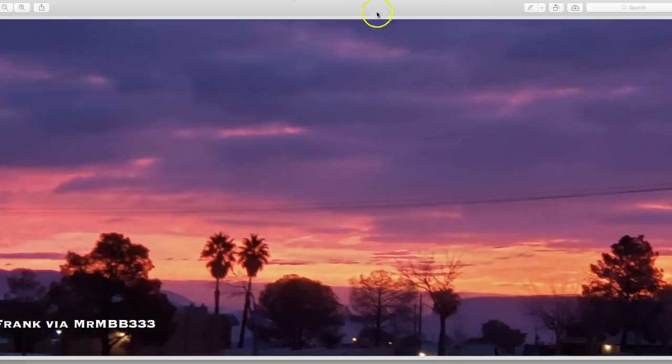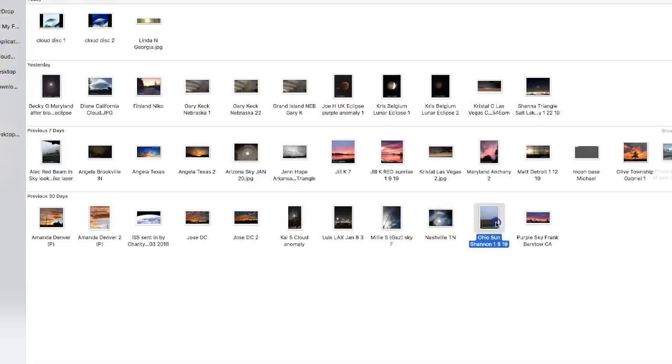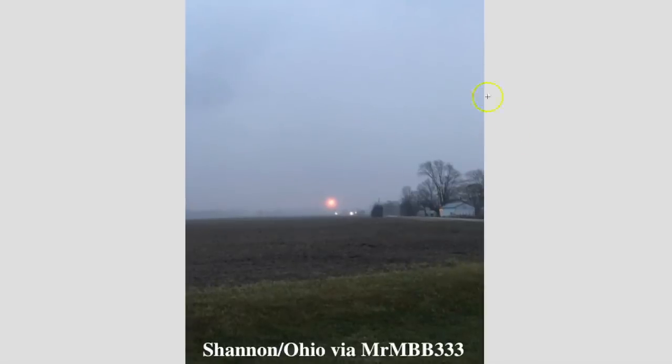I'm not exactly sure where this is at. I want to say Barstow, California. Purple sunset sent in by Frank from California. I'm just going to go through these one at a time. There's some really good photographs in here, guys. I'm talking some blockbuster material.